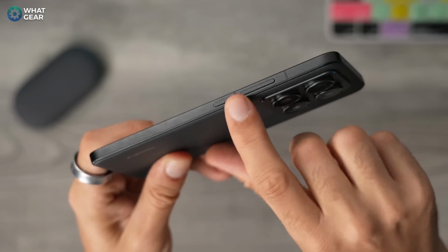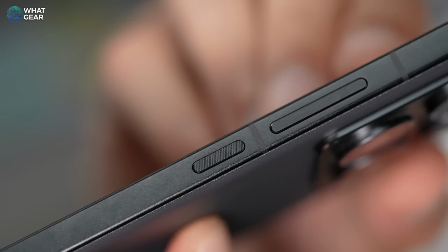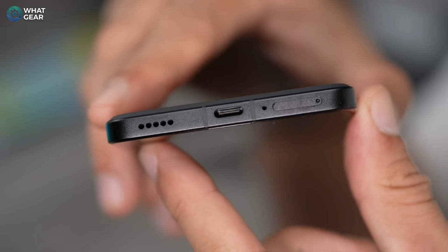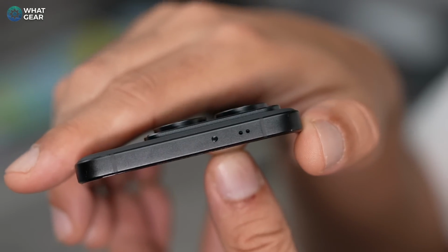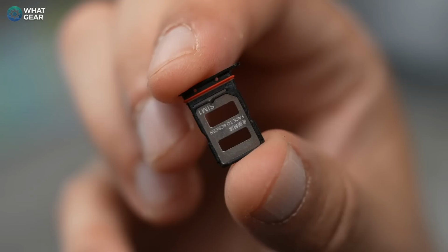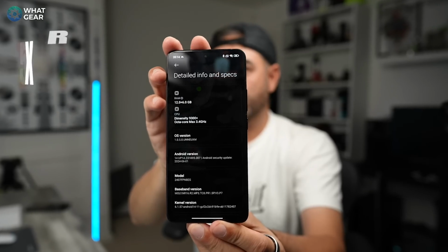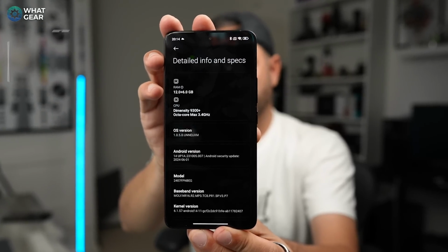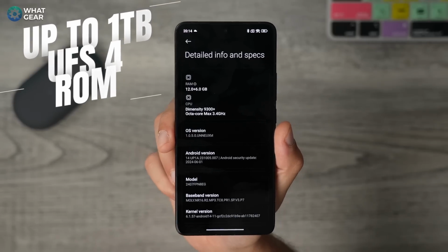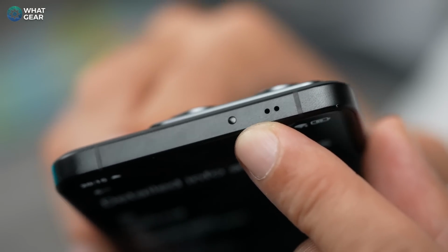It is IP68 water and dust resistant. The buttons are all located down the right hand side of the phone, just like a Samsung Galaxy device. And Xiaomi have added a really nice texture to the power key, so that's nice. It does have stereo speakers and a dual SIM tray. Unfortunately, no expandable memory though. Storage options here are ranging from 256 gig, 12 gig RAM, all the way up to 1 terabyte, and it's the top tier RAM as well. It's DDR5X, and the version of the storage that they use is also top tier. It's UFS 4. There's also an IR blaster on top, which most flagships don't seem to have these days.